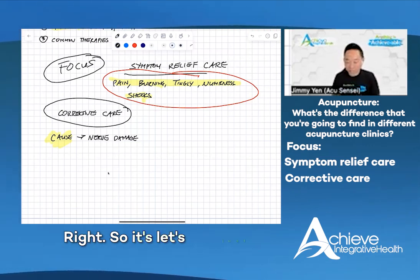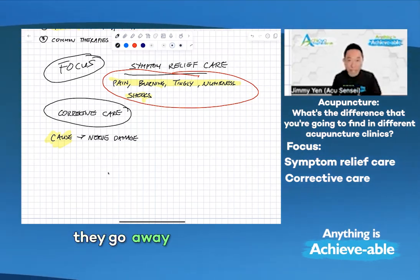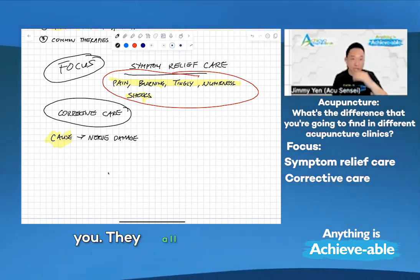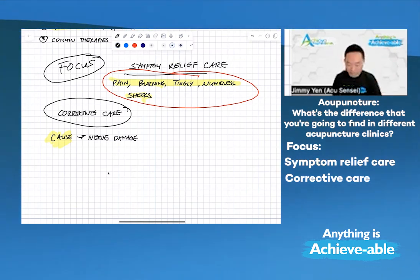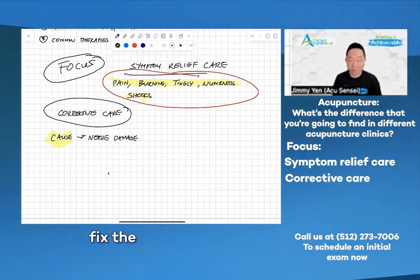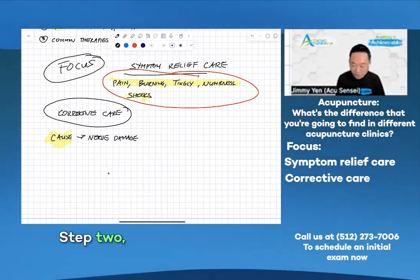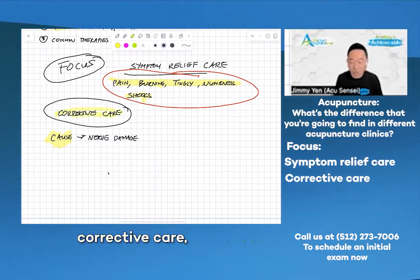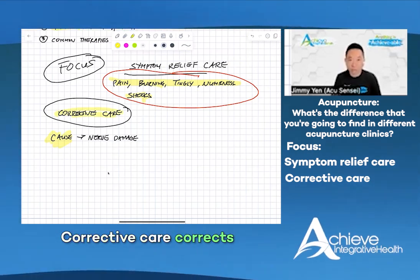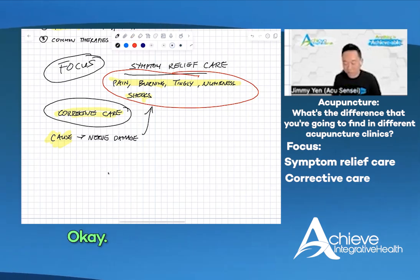So let's just say your symptoms are down, very minimal or they go away, and then they discharge you. They go, okay, you're done, you're fixed, go away. But your symptoms are going to come back because they didn't fix the root cause. So this is really step two. Corrective care is super important. Corrective care corrects a problem so these symptoms don't come back.